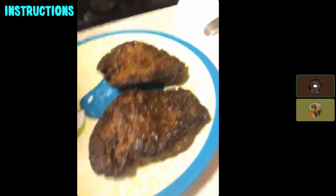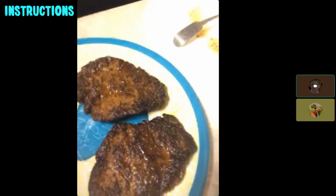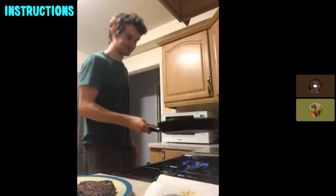The steaks at the moment, for me, they're a bit well done. But we'll see when we cut into it, right? Yeah. Well, I'll give it the benefit of the doubt. I think you know what you're doing.